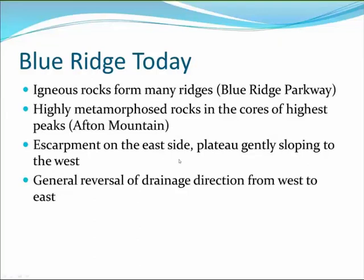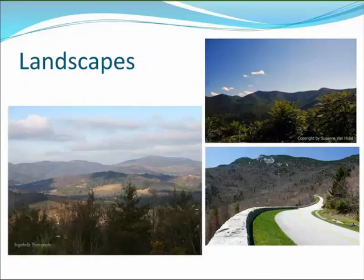We have an escarpment on the east side of the Blue Ridge, and then a gently sloping plateau that slopes toward the west. And there was a general reversal of drainage direction from west to east during the formation of the Blue Ridge. Most of the rivers now flow east off of the steep escarpment. They've been captured by that steep escarpment. And we can find sediment in the ridge and valley that eroded from the rocks of the Blue Ridge, and that's how we know that the streams used to flow to the west.